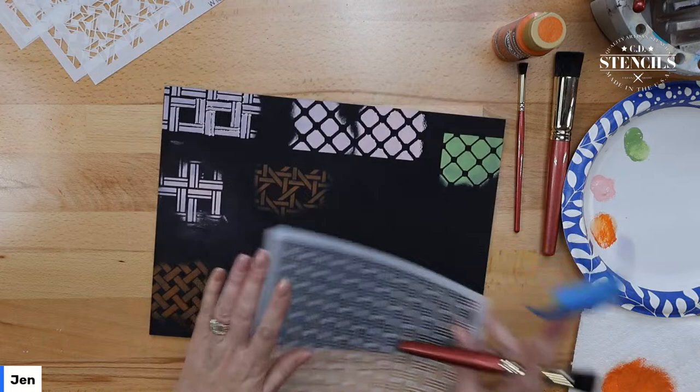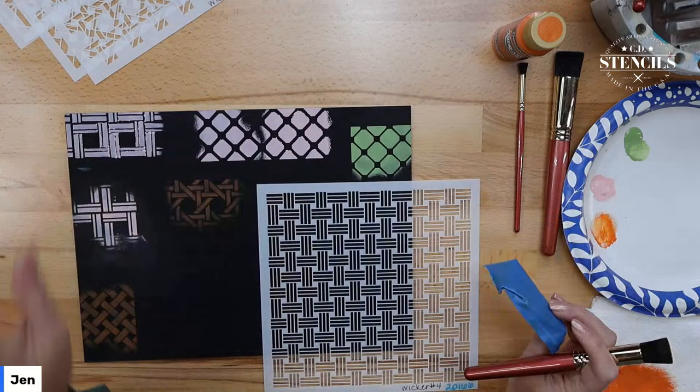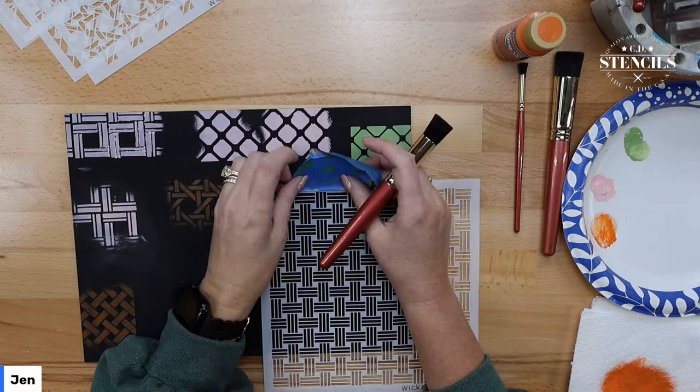Okay, so this is going to be wicker number 4, guys. The one we just did was wicker number 3. This one's wicker number 4. And this one's kind of like cross hashes or whatever, however you say that. I'm really kind of excited about this one.